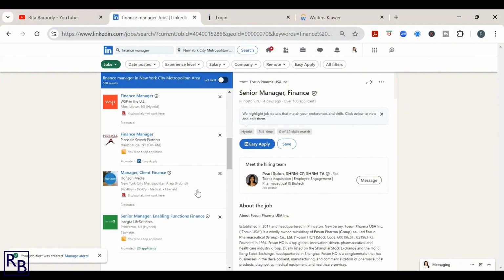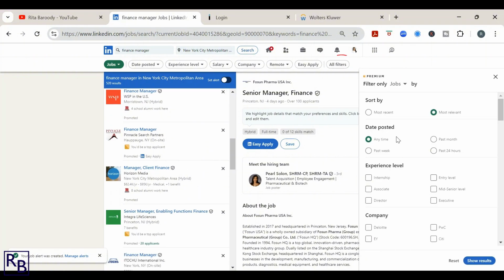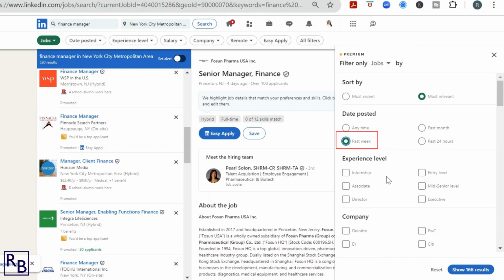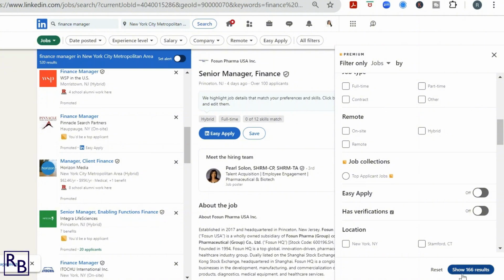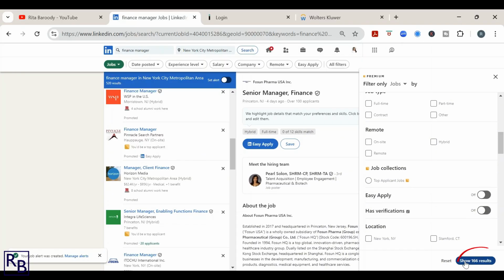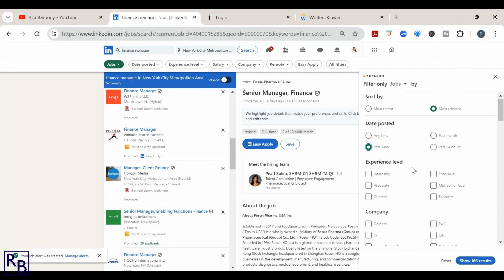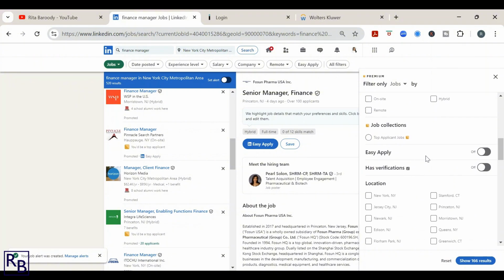And then just scroll through, see what could be a good fit. There are other filters that you can go through. And one quick filter, if you have premium, you might have this option of, let's say, the past week, to make sure they are really recent jobs and not jobs that have been posted and maybe filled. You might want to do that and you might receive lower results, but you'll know that, hey, these are jobs posted in the past week. You might want to go through all of these and see which ones are the best fit.